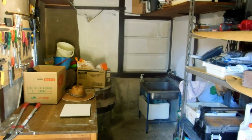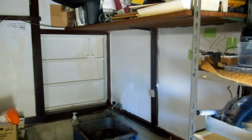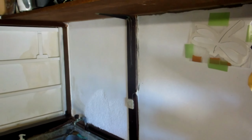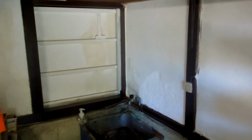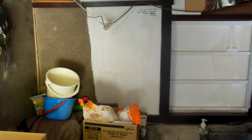So 12 years of doing little bits like that has resulted in this. So all the brown and white you can see, that's exactly what it was. Just a little bit here and a little bit there. So it sort of does brighten the room up. I mean, we don't need to have a painted workshop, do we? But it does brighten the room up, makes it a little bit nicer in there.